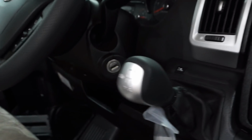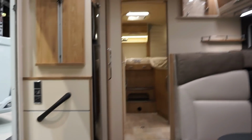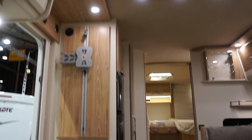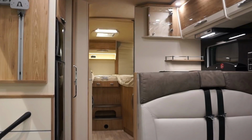This one here is on an automatic gearbox, but you can have all sorts of options. If you want a manual one, if you're like me, you want a manual, you can have that. If you're like everybody else, you can have an automatic. You've got a big fridge there, storage above the fridge, telly up there. Alright, what do you think of this? You like this one?